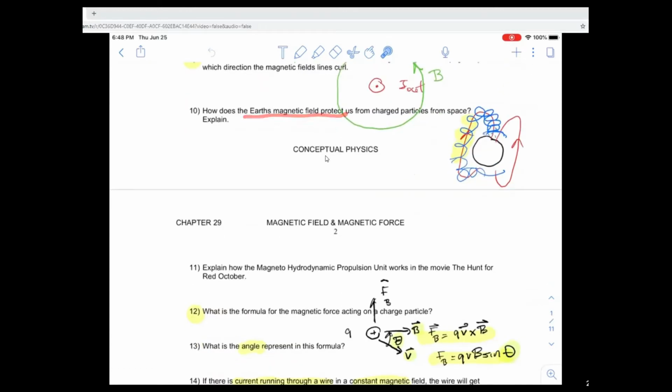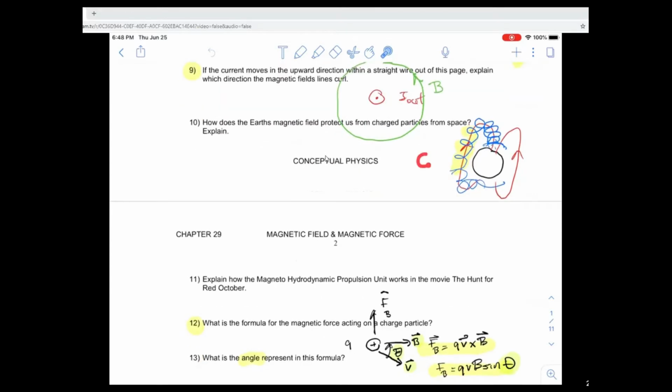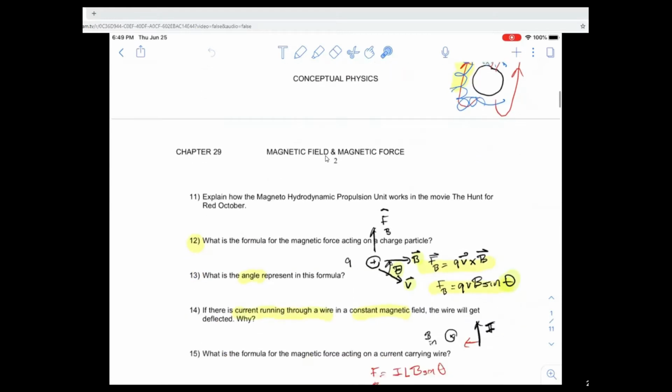Earth's magnetic field is going to protect us because the charges going across the magnetic field will become deflected at right angles to their motion, which means that if the charge is moving in this direction and the force is in this direction, it causes a circular motion. So deflection is going to happen in the form of a circle, so they will just wrap themselves around the magnetic field and be driven into the atmosphere at some point.